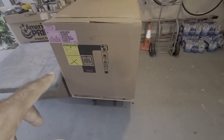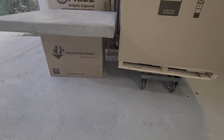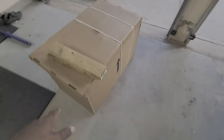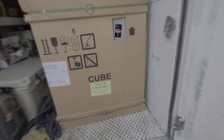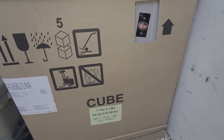But this one here is a 2.5 ton Run True, and it is an ADP coil, this 2.5 ton coil. This one here, which I'm gonna do first, it's a 3 ton plenum coil. I think it's an all style. It's an all style coil, and it's a Weather King condenser unit. I'm gonna do this one first and just see how I feel.